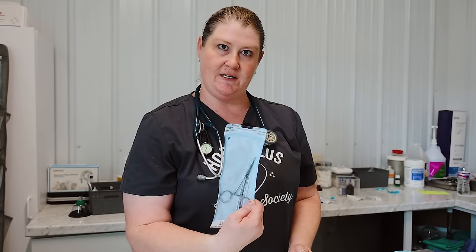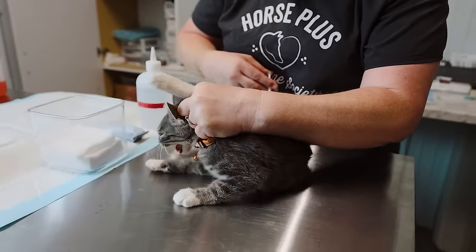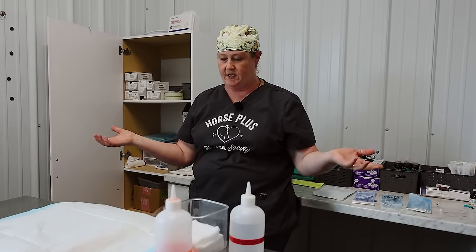For our neuters, we're going to do what we call an autoligation technique. And it makes the surgery a lot simpler. All we need is one tool and a little scalpel blade. So we have our IM injection drugs for induction that we'll give, and then those will kick in. It's usually within a minute or two, and they'll just be floppy kitties.